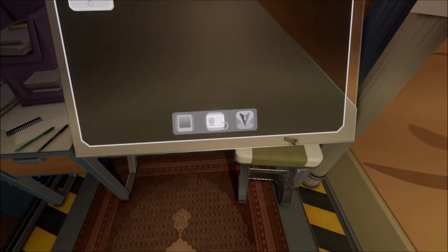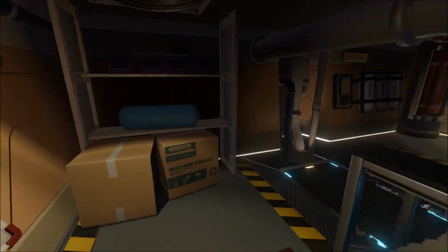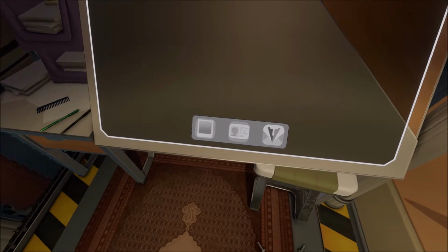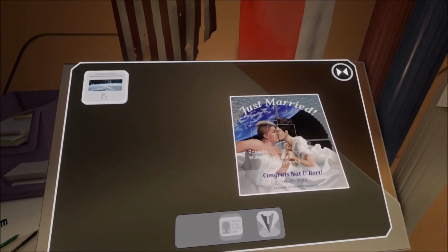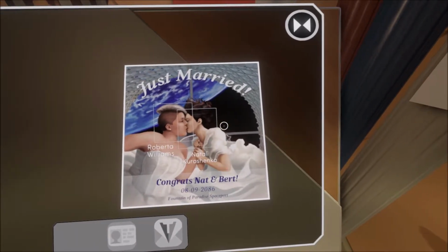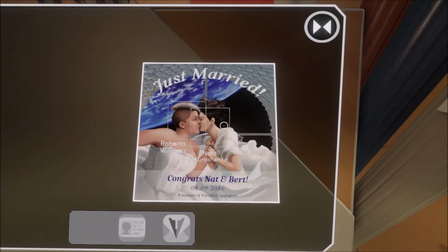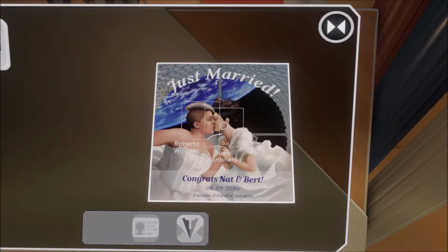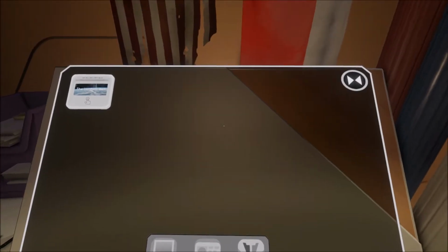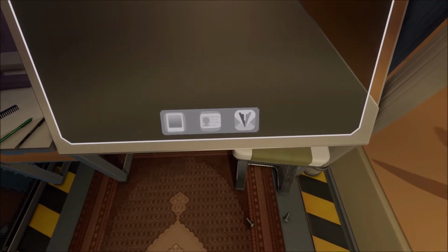There go some screws. She had some. This is obviously her little area here, isn't it? As chief engineer, and yeah, she's a markswoman. Whether that turns out to be relevant, goodness knows. Oh, they were married. There we go. Just married, Nat and Bert. In 2086, Fountain of Paradise Spaceport. Fountain of Paradise! Oh my goodness, we know stuff happened in Fountain of Paradise, don't we? That's the place where something happened and something went wrong, and Sarah's blamed for it.